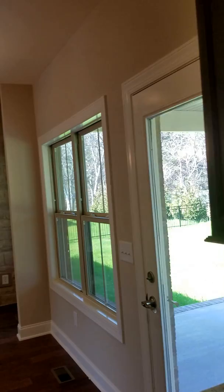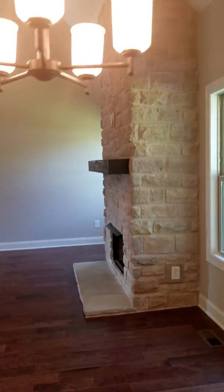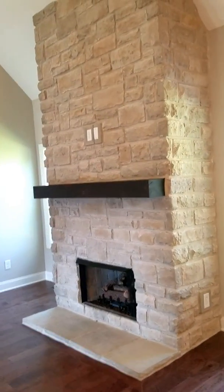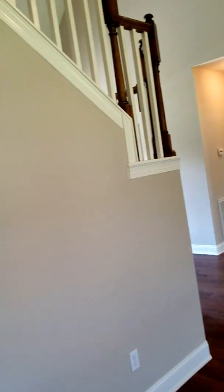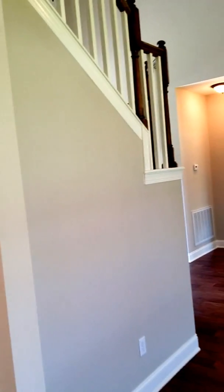Yeah, so we're gonna go back over here because I'm gonna keep Miss Deborah out of this frame. And I like the fireplace. Do you all see this fireplace? The fireplace is it. So, hall closet, garage. Okay, let's look in the 3-car garage.